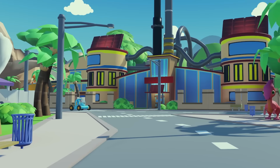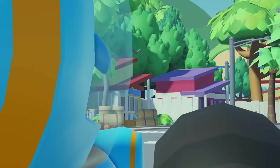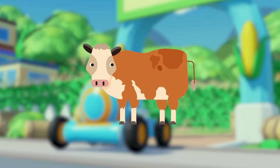I don't think a cow goes oink, I think a cow goes moo. Oh, hey, it's me, Blippi. And we're learning about animals and the sounds they make. Can you help us? Great. Whoa, look, it's a cow. Do you know what sound a cow makes?